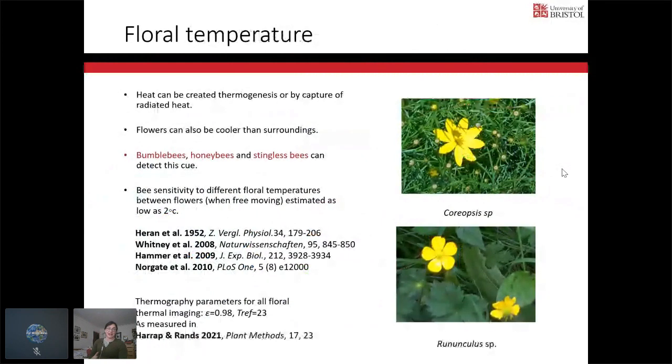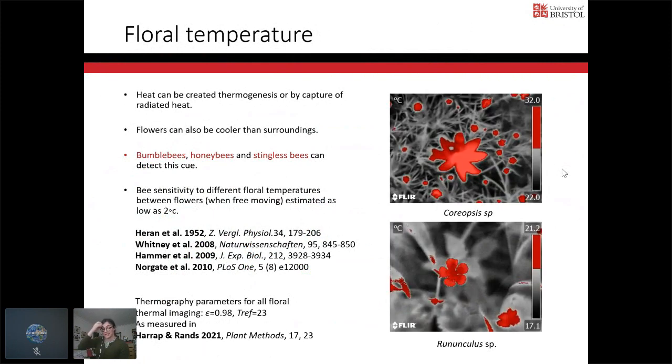So, flowers, when they're outside, they tend to be hotter than their surrounding environment. This tends to be due to interception of solar radiation, which is a fancy way of saying they warm up in the sun. And you can tell this using thermal imaging. As you can see in these thermal images, the red half of the image is the hotter half of the image, and the flowers are comfortably within the red.